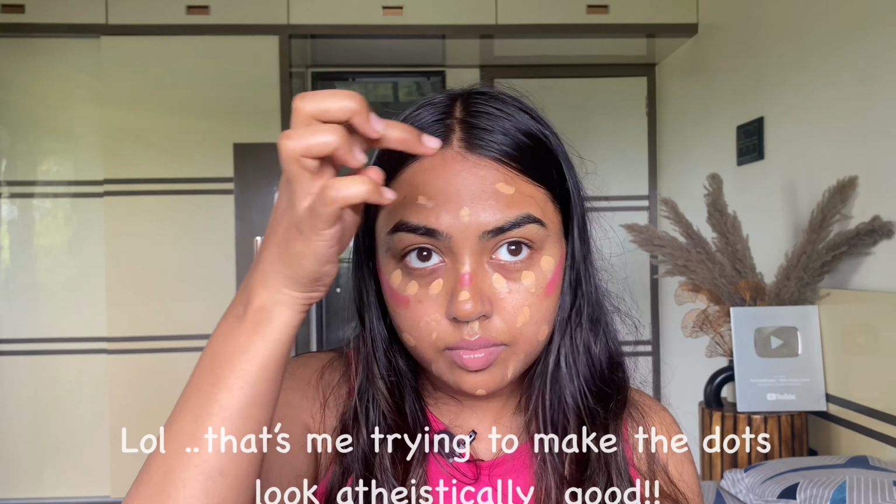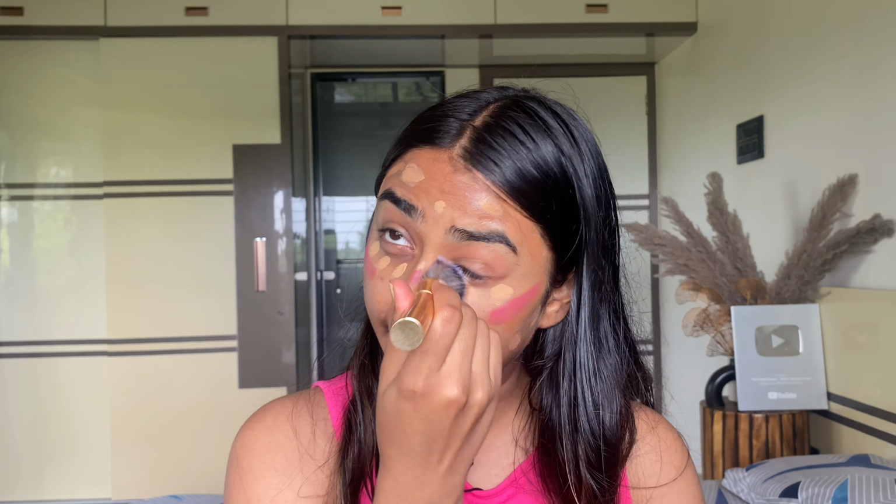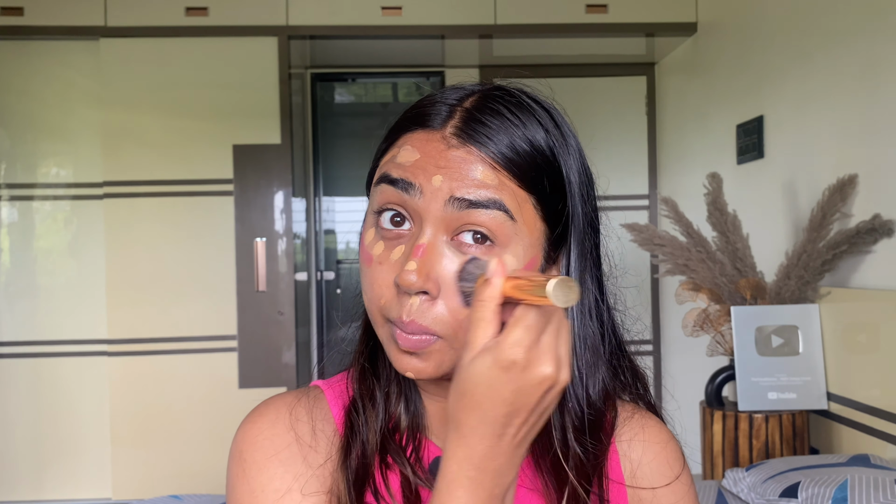So what I'll do is I'll just remove very little amount of it right here, and then simply dot it. Those are all of the cream products laid, and now let's use a setting spray and spritz my face with it using the MAC Fix Plus. Using this Mars Kabuki brush, let's blend it all out. From light to dark, I'll start with the concealer first, and let's start blending.